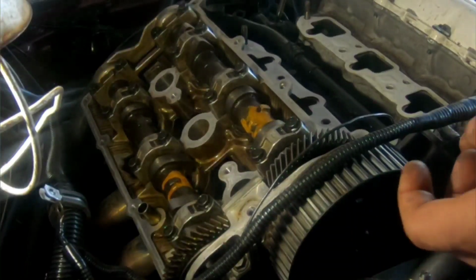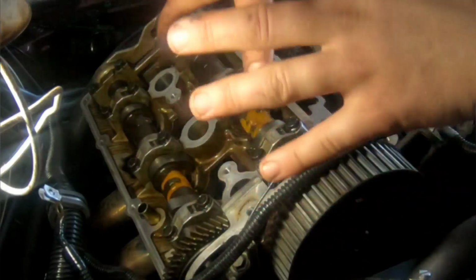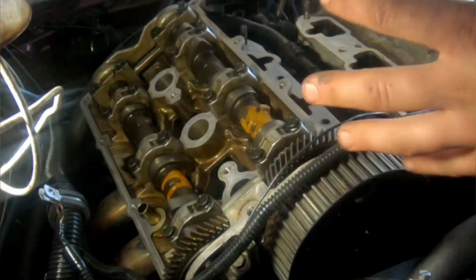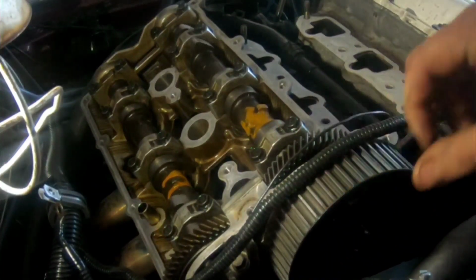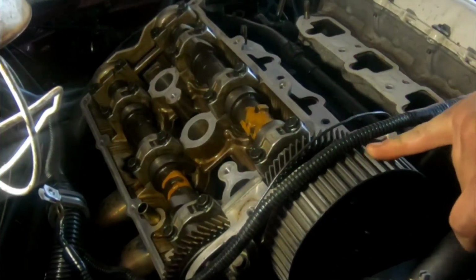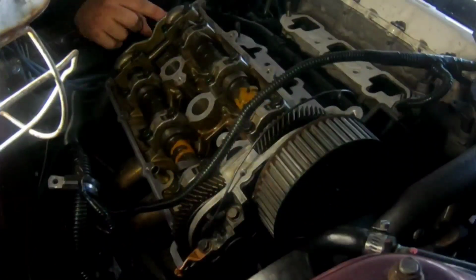All right, I got the cams in. Now I'm gonna make sure they move freely, because if they're binding in there, they will not move by hand. So those are obviously free spinning. So a good cam install is very important.